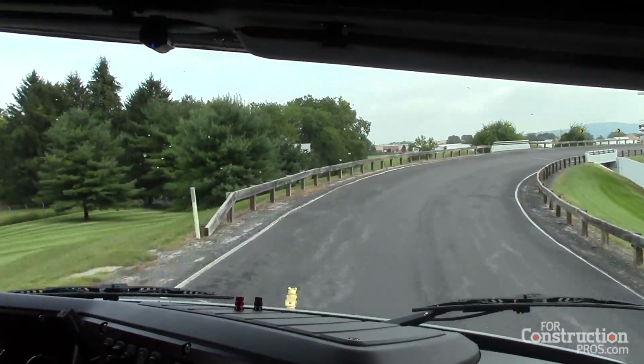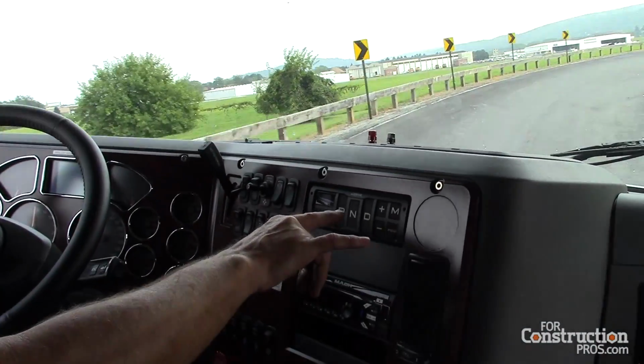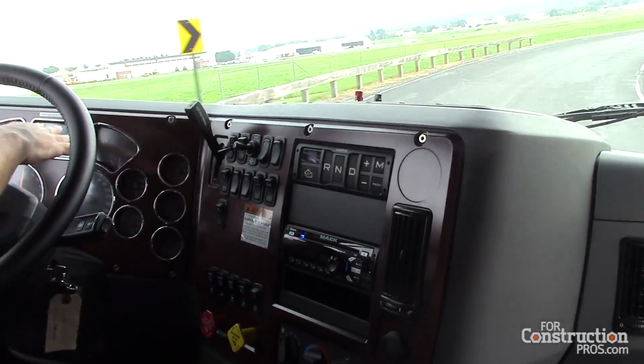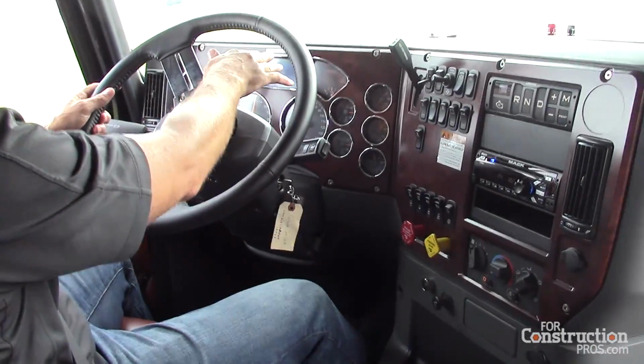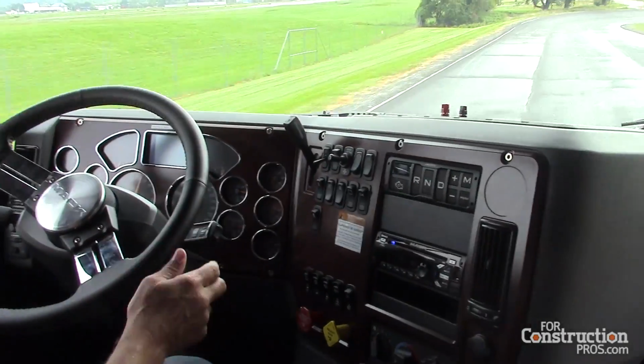The keypad here has the gears on it. It tells me what gear I'm in, but to simplify things and keep my eyes on the road, we also have the gear showing directly here in front of me on the Mack Copilot, so I can see I'm in 11th gear and I'm coming down.